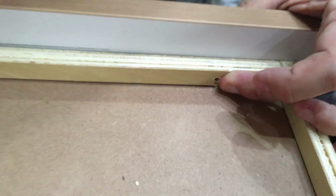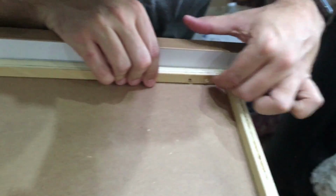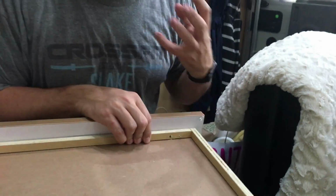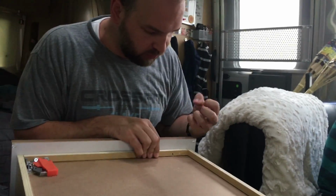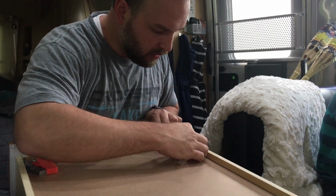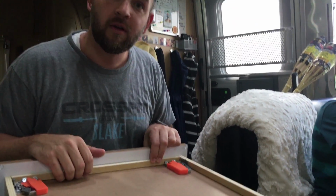I think the end result should work. I mean, see, that looks almost exactly like it would have before. The Gorilla Glue I'll put in the holes, so that should create a new substance for the screws to hold to when we screw them in. And then we'll bring this thing back over here, we'll screw it in, and I'm thinking we'll be good as new.